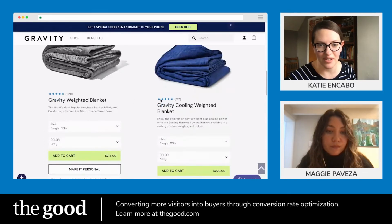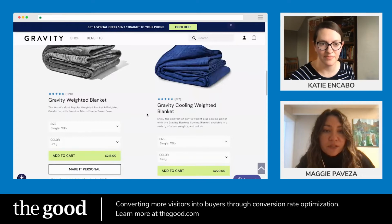We've got a product photo. We've got some star review ratings here, and they do call out how many reviews are factored into these 4.5 star ratings, which I feel like is usually nice. That gives it a little bit more credibility. Yeah, I like seeing how well reviewed a product is, especially on the homepage.